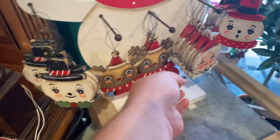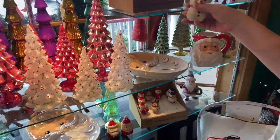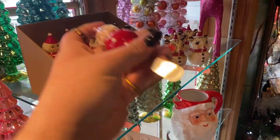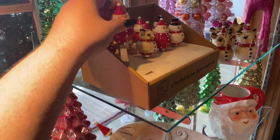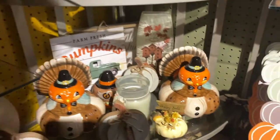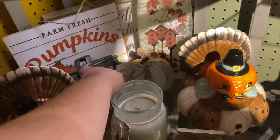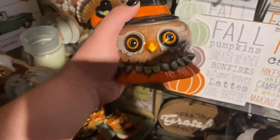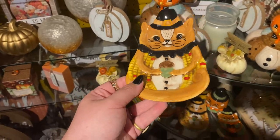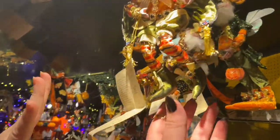Oh my god, Joanna Barker. Oh my gosh. Those are reindeer salt and peppers. I love it. Look at the Santa dish. Look at these little trees here. Oh my gosh. And these are the little spreaders. Oh my gosh. Oh my god. Look. Oh, that's cute. Really like that. It's beautiful. Look at these. Oh wow. Oh my god.